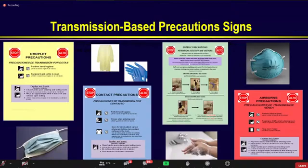Enteric precautions, which of course are a combination of contact isolation, but special hand hygiene. We use this for norovirus and for C. difficile because those agents are not susceptible to alcohol. So the only difference between contact and enteric really is the use of washing your hands in soap and water, or water and an antiseptic.